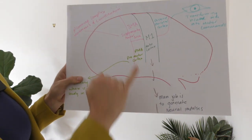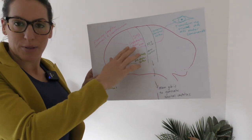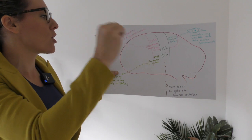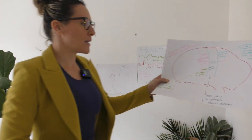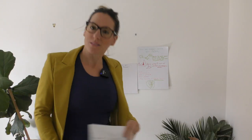Let's get into them. The supplementary motor area. What does that do? Well, the supplementary motor area, you need that, okay, because it helps to plan complex movements and coordination. So, if I'm about to grab my phone, my supplementary motor cortex enables me to hold it and swipe at the same time. Okay, that's what that's doing right now, that supplementary motor cortex. So it plans complex movements and coordination. So right now, it's working hard, okay?